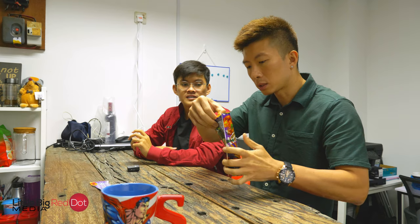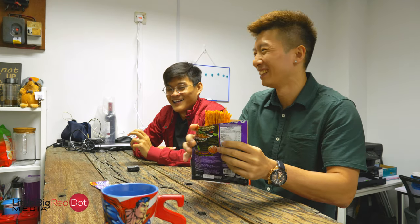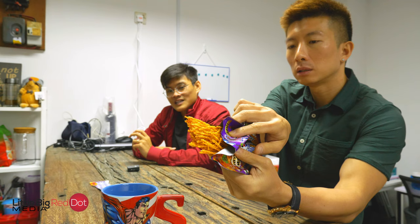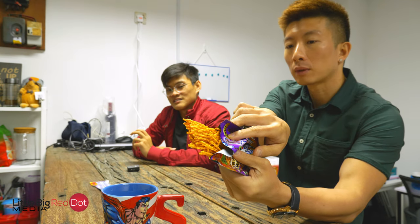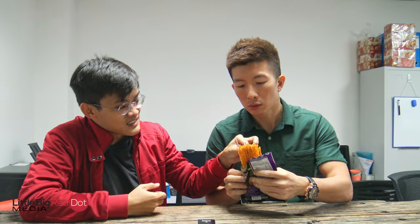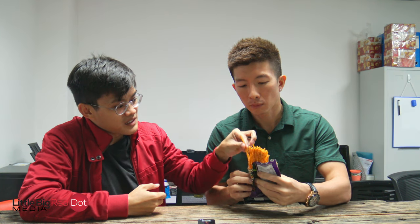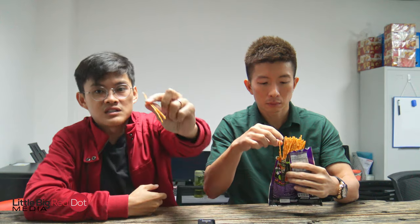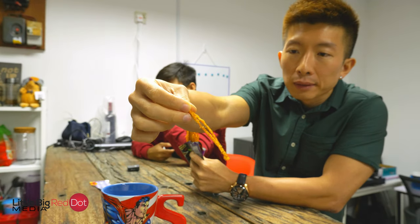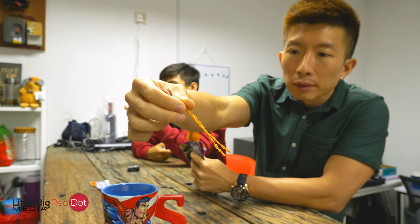This one is not as sticky as the bento one. This one is drier, like what we usually eat. Why is it all stuck together? Got some seasoning. It's a bit yum. So you can see, okay, can see the seasoning. Wow, got your seasoning. On top, got veggie. Wow!